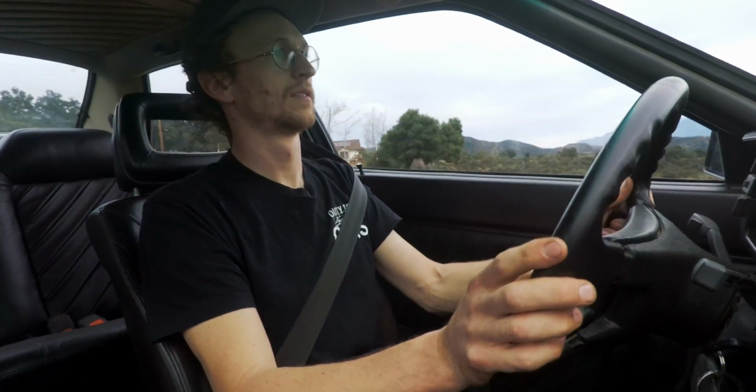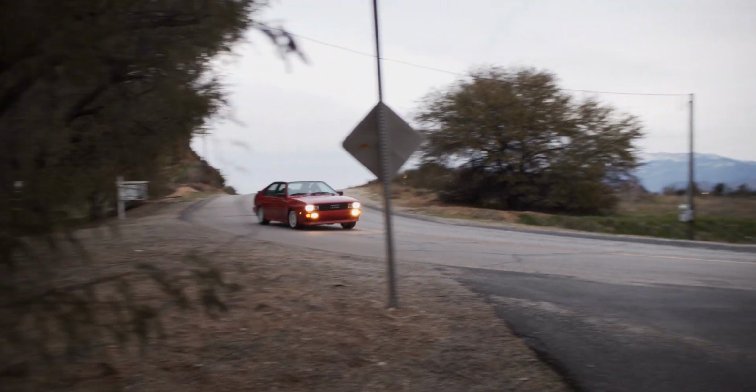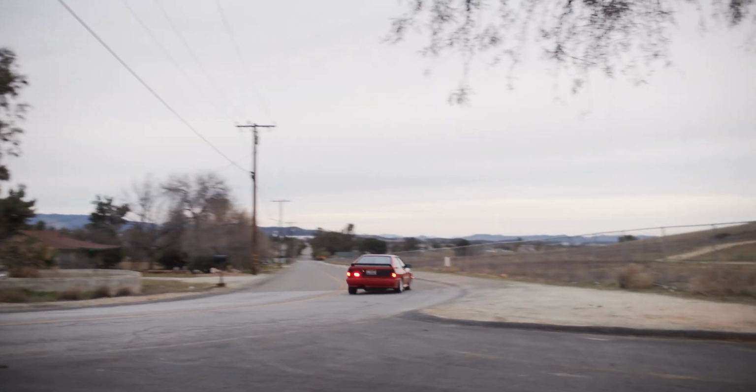All right, these twisties. It feels planted. Yeah, it feels planted. Whoa, it's kind of weird though. Huh, well, you know, it grips okay. There's a weird thing with the steering, and I don't know if it's because I know how far forward the motor is or if it actually feels weird.